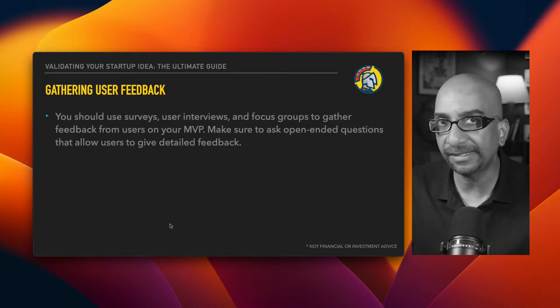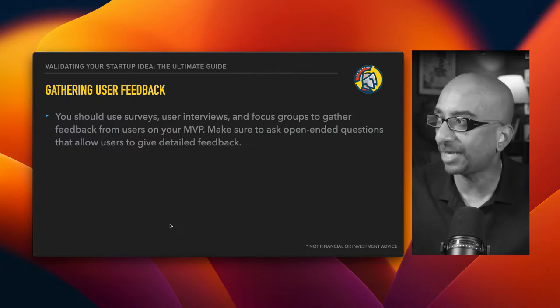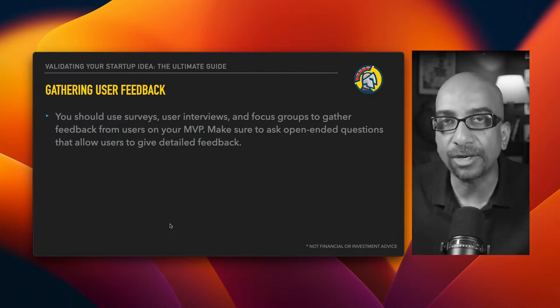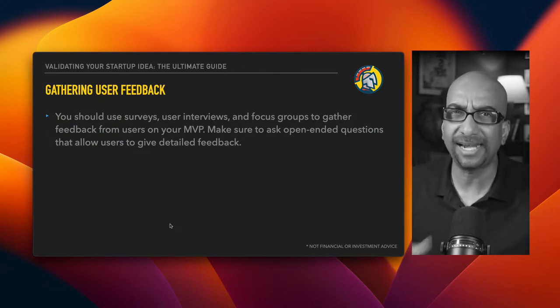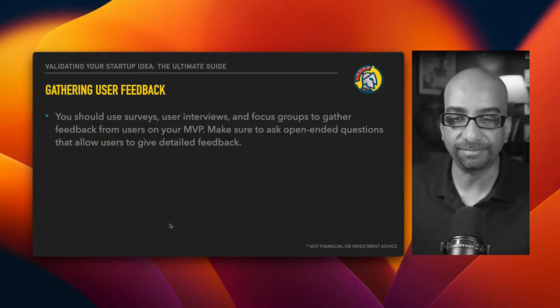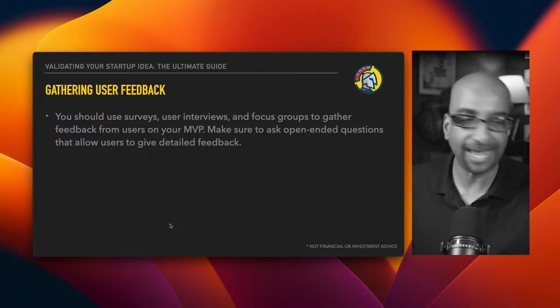You should use surveys, interviews, and focus groups to gather feedback from users on your MVP. Make sure to ask open-ended questions that allow users to give detailed feedback. A lot of people make the mistake of giving options A, B, C, D, and they think that way the ones participating in these surveys and focus groups will be more motivated to simply choose A or B.